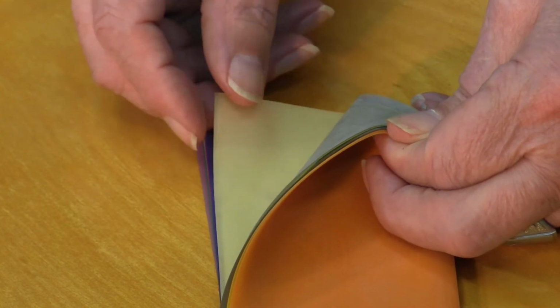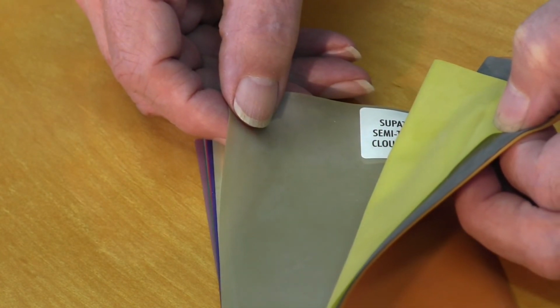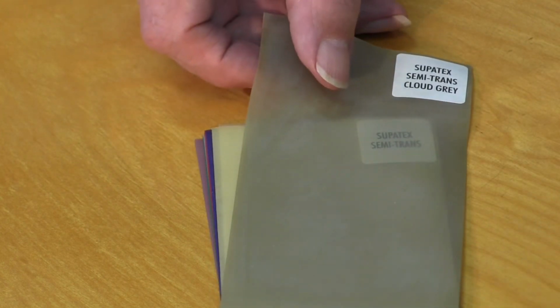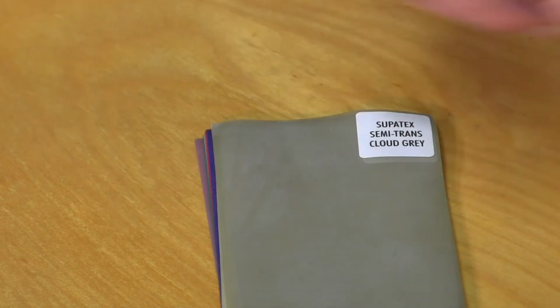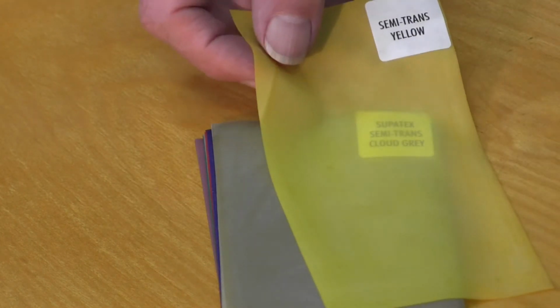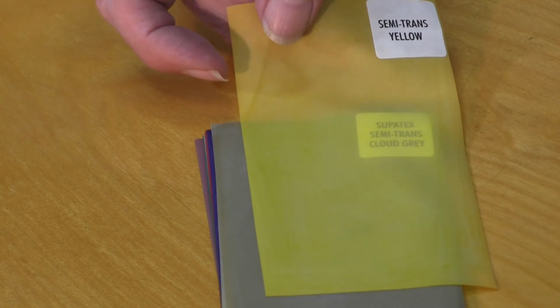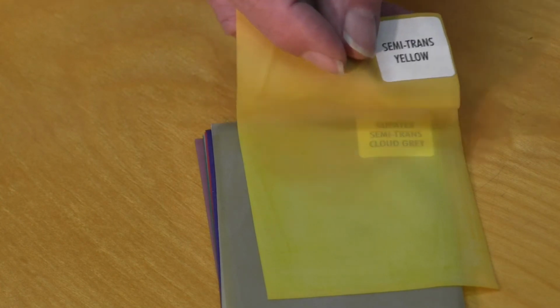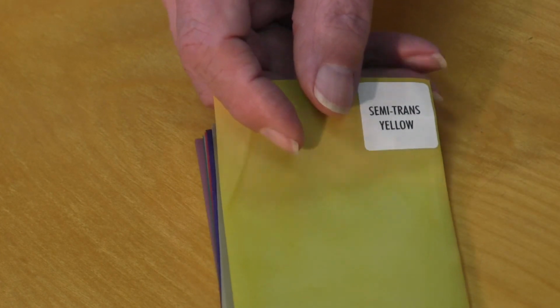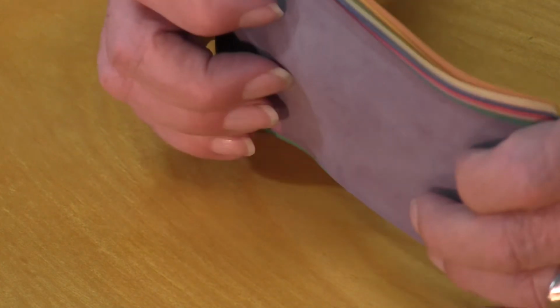They make natural. There's a cloud gray, which, as you can see, these show through and are very translucent. Now this is a thinner one. This yellow is thinner, but you can order it in a thicker. It's not going to be quite as translucent, but you're still talking translucent, transparent. So that's some of the materials from them.